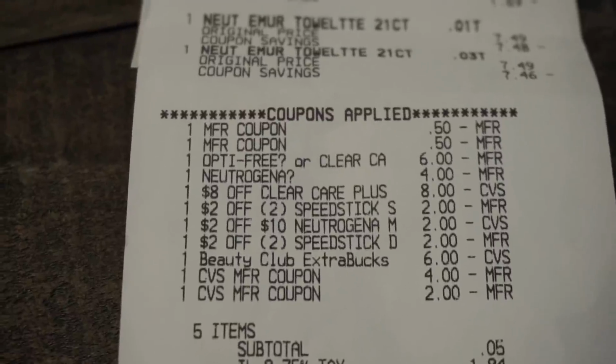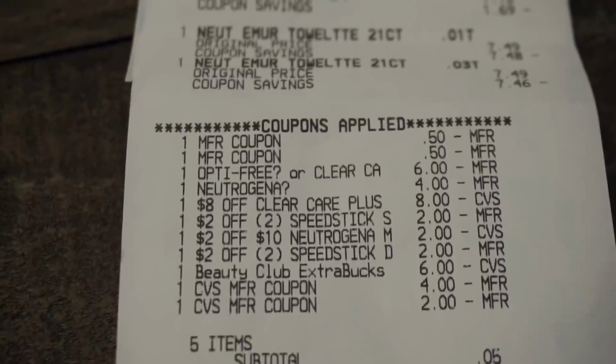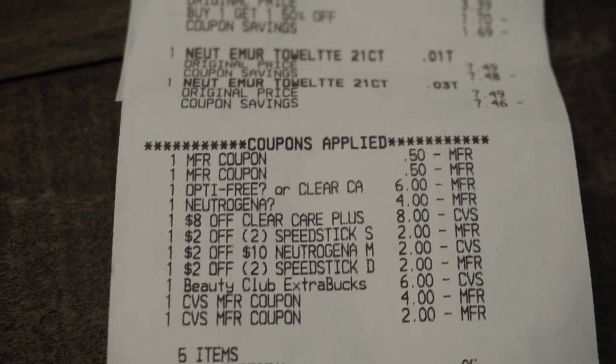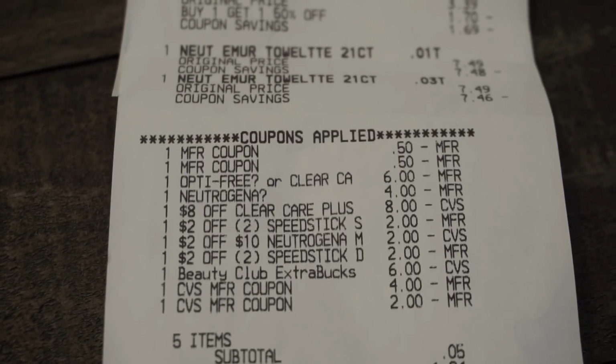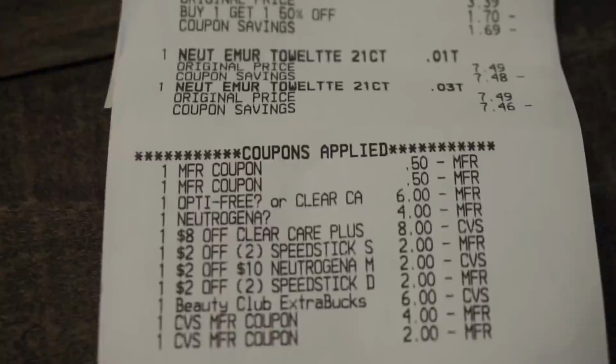So one thing to keep in mind is that $4 printable coupon, they issued me a $4 extra buck. So we'll go through that when we get to the totals. But I used $6 in beauty bucks, a $4 extra buck, and a $2 extra buck, and you can see that my subtotal was 5 cents. So if we add that together, that's about $12 out of pocket.